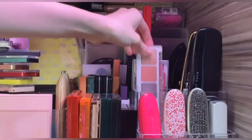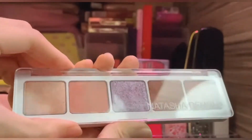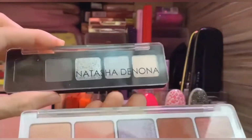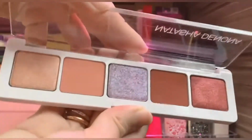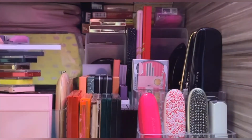And next, I have this. This is the Coral palette. It's the bigger pan size palette. So this is the mini as a comparison. So this mini Coral palette is very gorgeous, which I showed in my previous video. This looks a little bit like the mini Biba, which is why I'm still considering whether I should get the mini Biba palette.